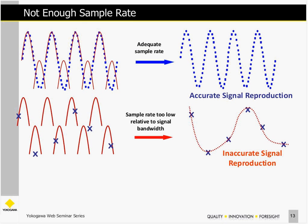Okay, what happens when you don't have enough sample rate? I kind of described this already, but these pictures describe it a little more clearly. If you have the red original signal from a moving physical sensor and you want to capture it in your instrument, then the blue dots represent the sample rate. If your sample rate is fast enough, and here it looks to be about between 10 and 20 samples times oversampling, then we can easily recreate the signal by connecting the dots or doing some sort of interpolation.